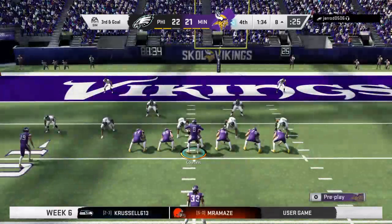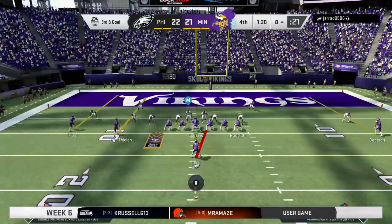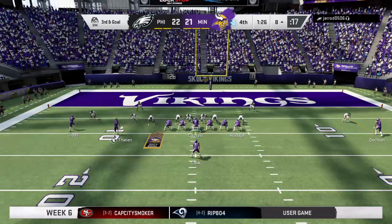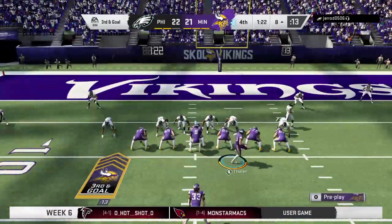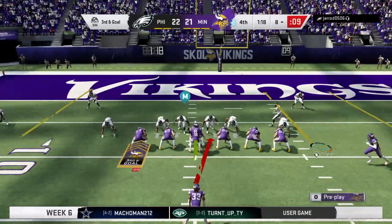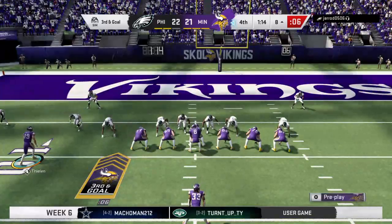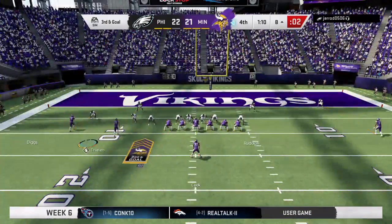Mike, pick your game up. Gun. Gun. 52, Mike 52. Focus, defense, focus. Check. Rush in.